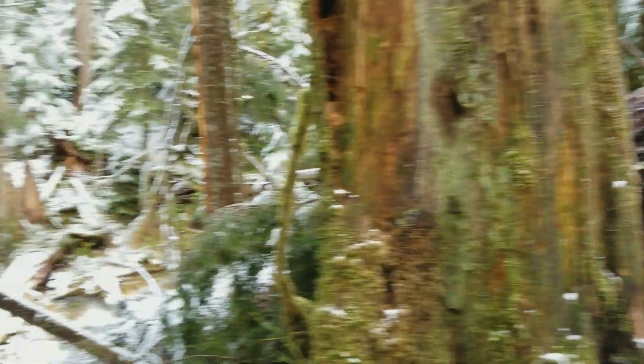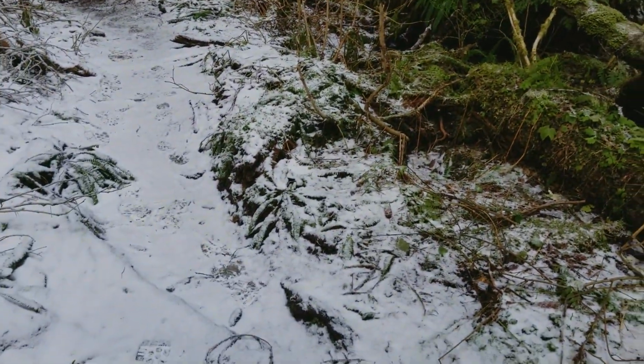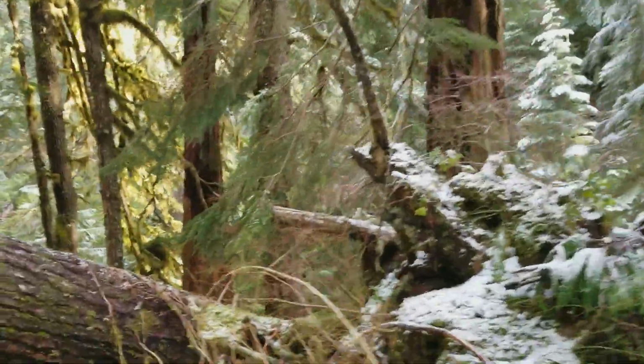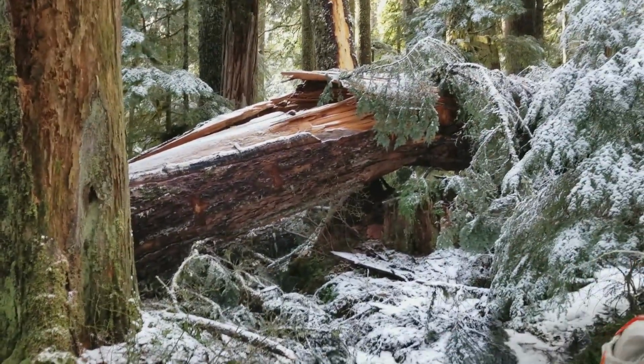So, we're up along the creek. Someone was here recently, because there's fresh snow and those are the only tracks. Now this was not here. Let me back up and get a better shot of it. When I was back here, I can't remember if it was October or November, I'd have to go back and look, but that was not here.